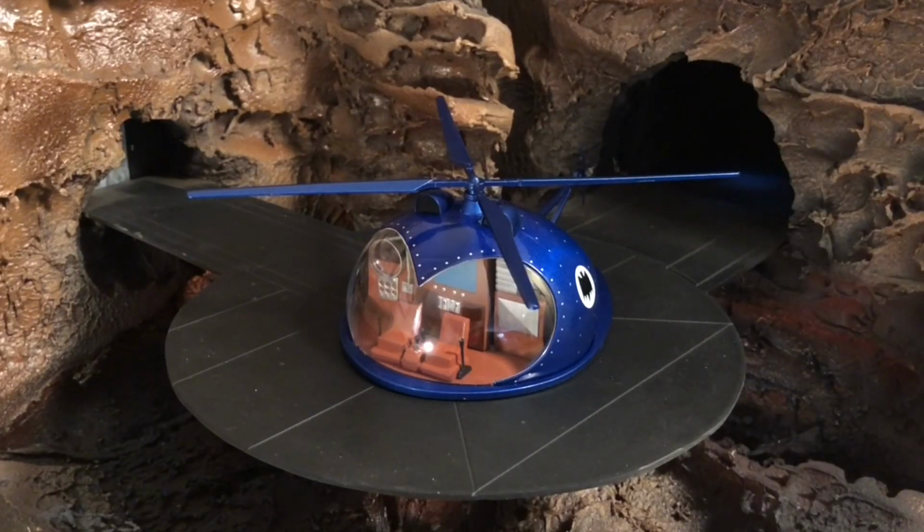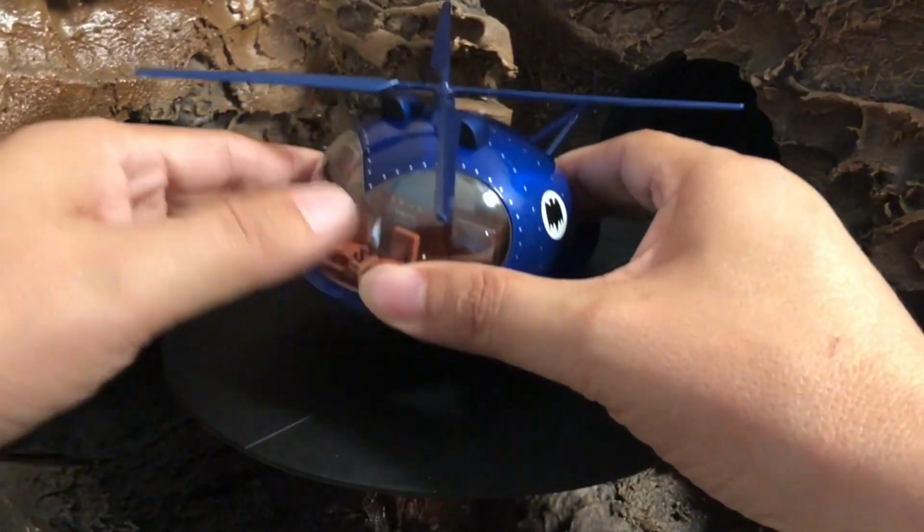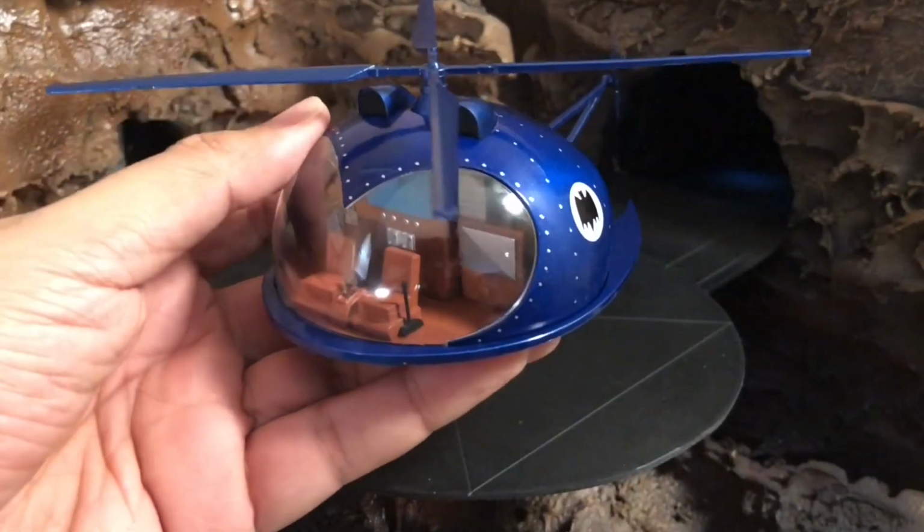So let's take a closer look at the flying Batcave inside the Batcave. Now, what's funny is, in the issue of Detective Comics, Batman does build this flying Batcave inside the real Batcave. I'm not sure how he gets it out, but, he's Batman.